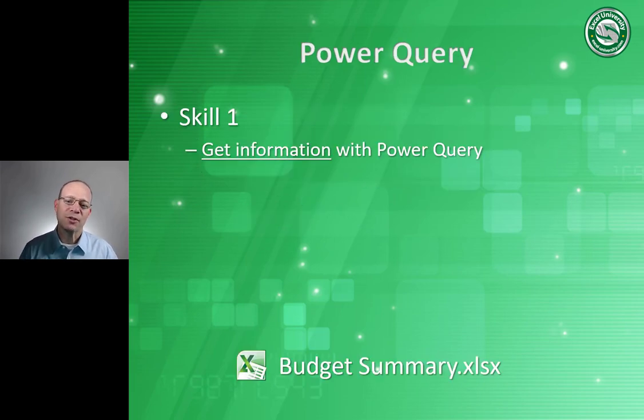So let's talk about our first skill. Our first skill is PowerQuery. If there was one thing that you're not sure about that you'd like to dig deeper into, I would suggest starting with PowerQuery. It is very useful. To me, it is a mission-critical Excel skill these days, and it is very capable at saving time and helping automate lots of things. So we're going to talk about PowerQuery.